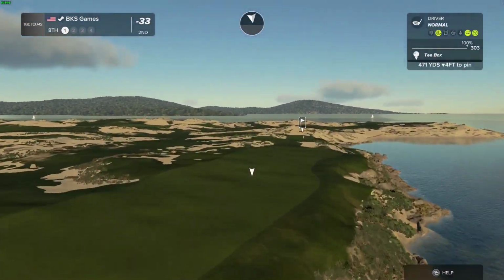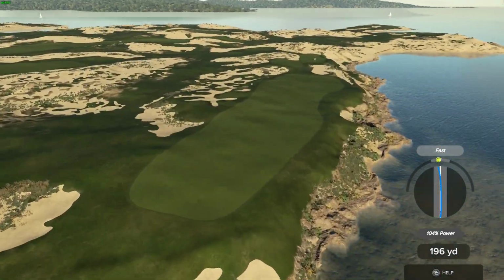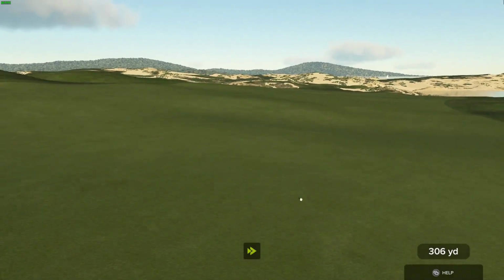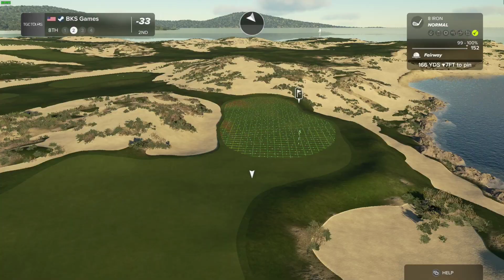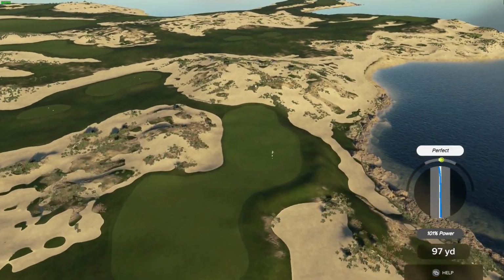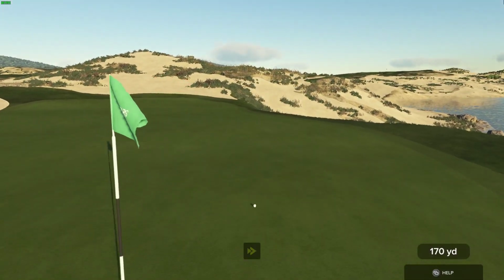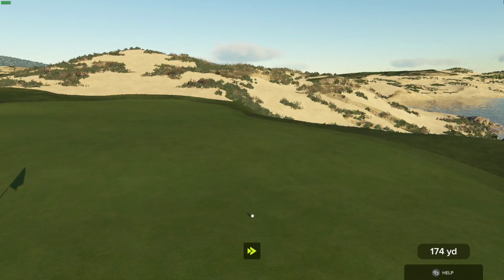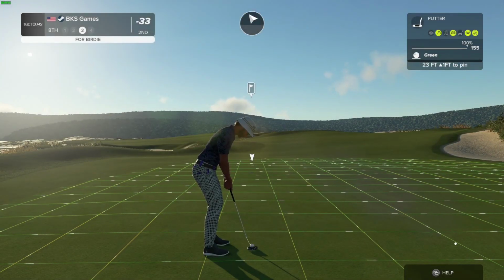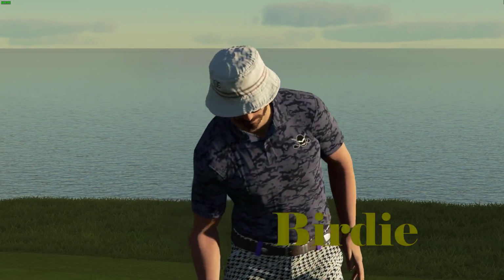Teeing it up on a par four for this one. This is about 165 yards or so to the pin. This is looking promising. Nice shot. That'll do. And from 23 feet away. Oh, come on, get in. Oh, man, nice putt.